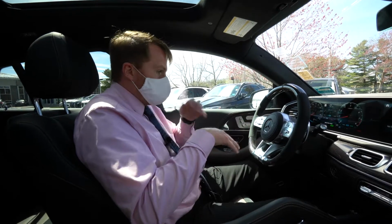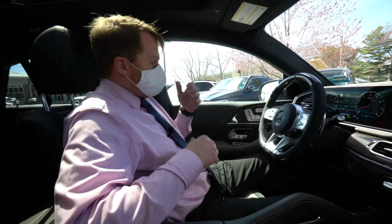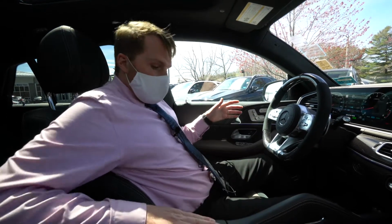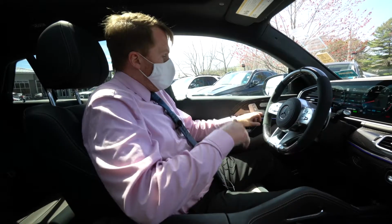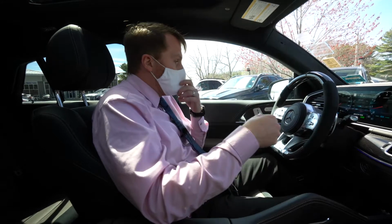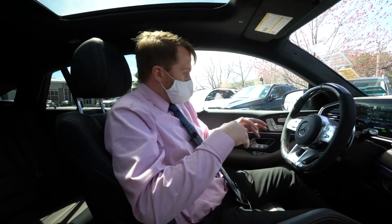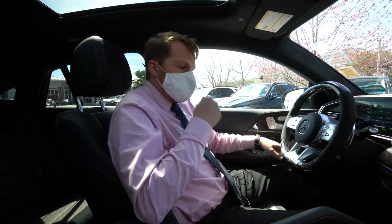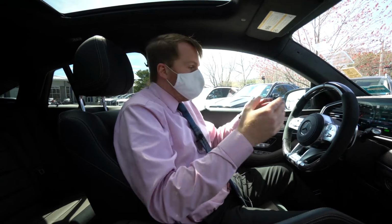While we're on that subject, this has the warmth and comfort package. So what that does is it's rapid heating front seats, heated armrest on the door and in the center console. So you hit that button and literally seconds later you're going to feel that seat warm up a little bit. So on those cold mornings, you're not going to have to worry about that. Upgraded Burmester sound system in this, so it's going to sound fantastic no matter what type of music you're playing.